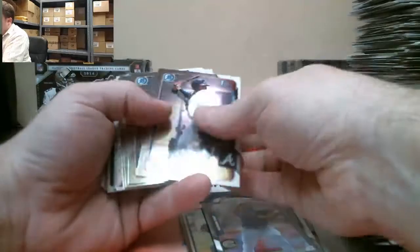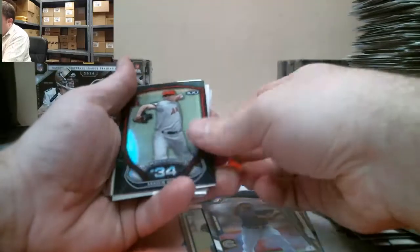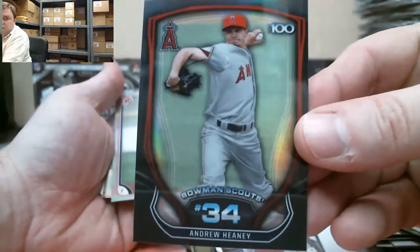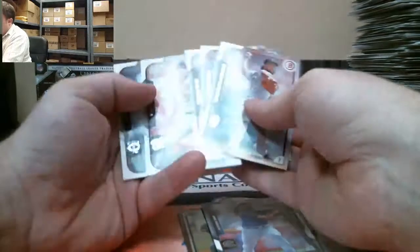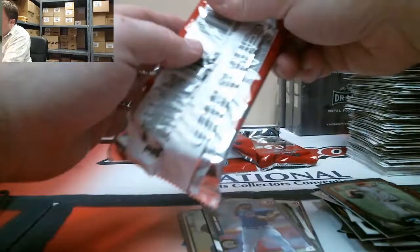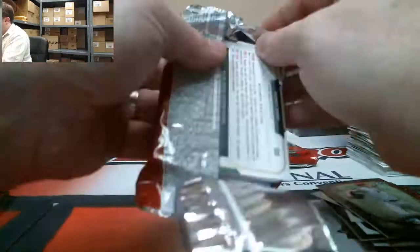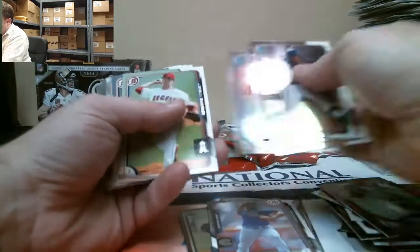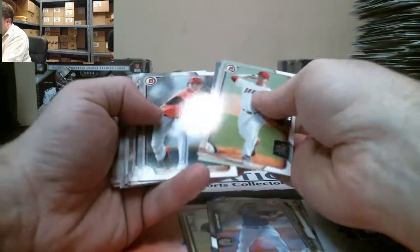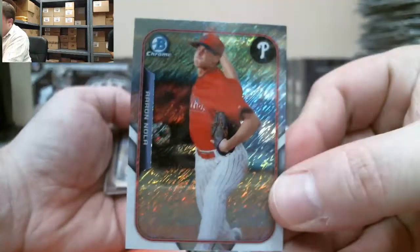Papers, chromes, papers, Andrew Heaney for the Angels of Los Angeles, papers, chromes, papers. Come on, where'd my KB at? Where'd my KB at? Papers. Chromes. Papers, Aaron Nola, Mini Shimmer Refractor.